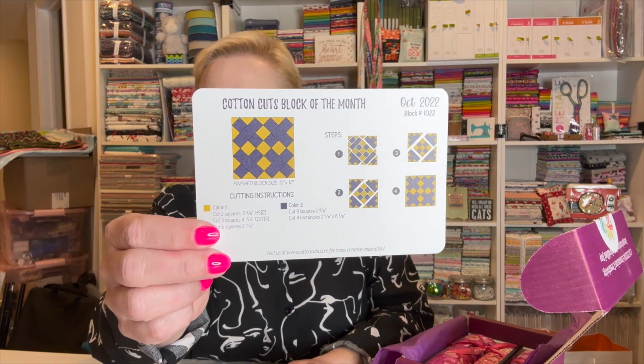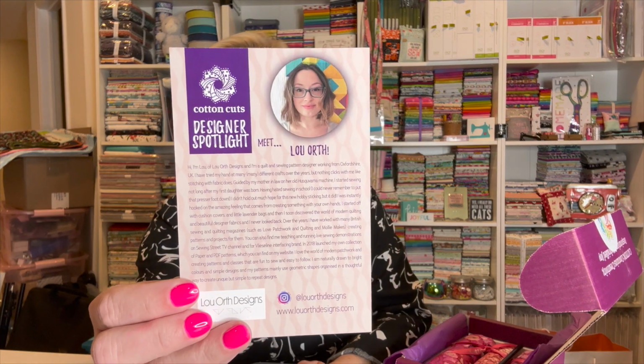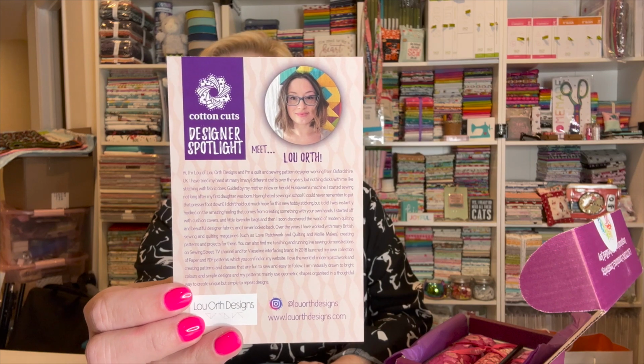Okay, so here is the block of the month that you can collect. The designer spotlight is on Lou Orth, and if you go and check out my Cotton Cuts Classic for, I think this is for October, yes, then you can see Lou's quilts that are available for us to choose from to get a free pattern. And our October box here will have Dragonfly Dreams by Deborah Edwards for Northcote Fabrics, and I can see them in there right now, and they're very pretty.